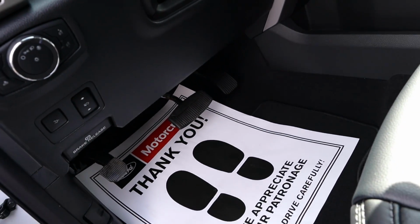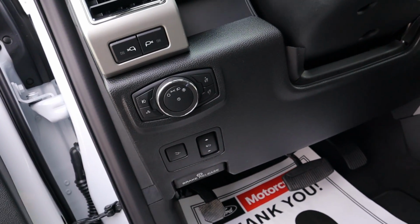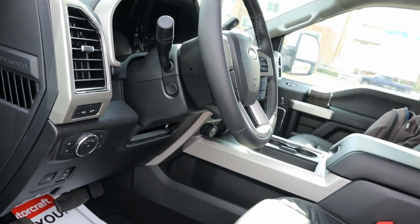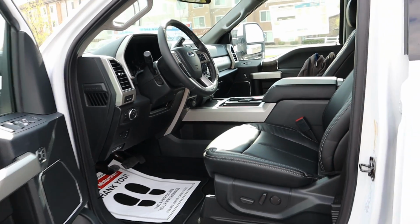That's what the pedal layout looks like in the F-450. And then you have a bunch of controls over here. So that's to drop down the tailgate. You've got your adjustments for the pedals, your light controls, and then those are for the side mirrors to turn the lights on. And there's the whole steering wheel where the adjustment is right there on the side. But there's one more look before we pop in.